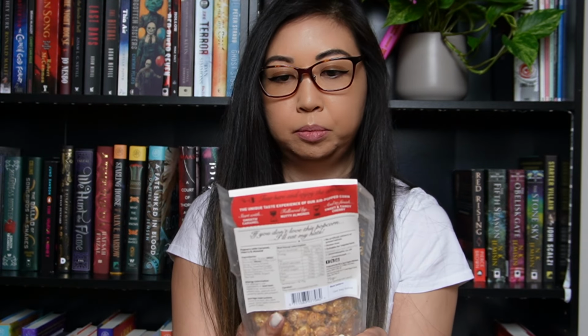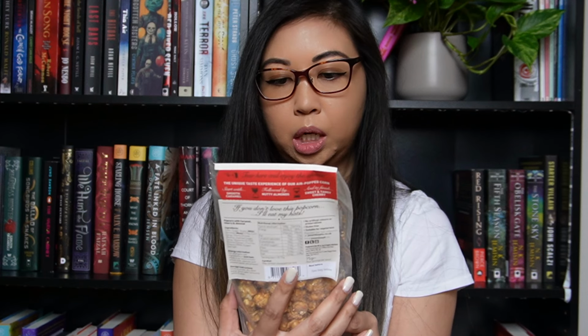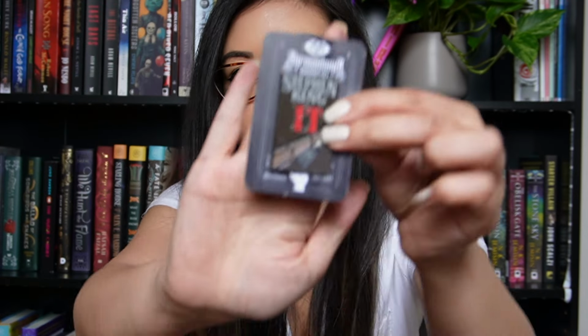So first, we have some Bakewell Tart Gourmet Popcorn. It's a smooth caramel with cherry and almond. Then, as always, we get this bag of coffee and tea, a variety of coffee and tea, and then we have a pin, Stephen King's It.